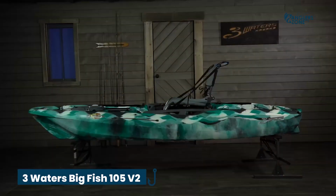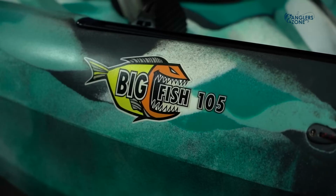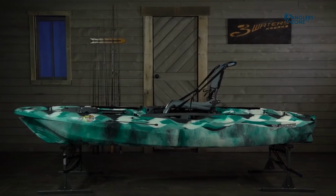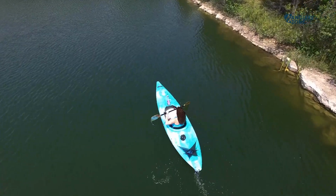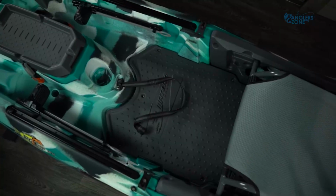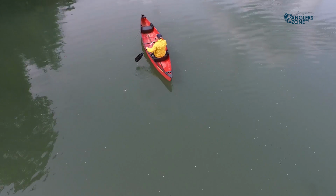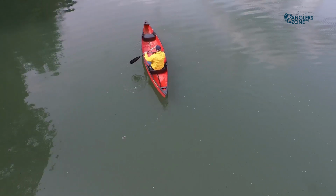The Three Waters Big Fish 105 V2. It's the shortest in the Big Fish lineup, but it doesn't compromise on functionality, making it perfect for both beginners and experienced anglers alike. Its biggest selling point is the spacious deck, which offers ample room to move around, with a textured floor for extra grip.